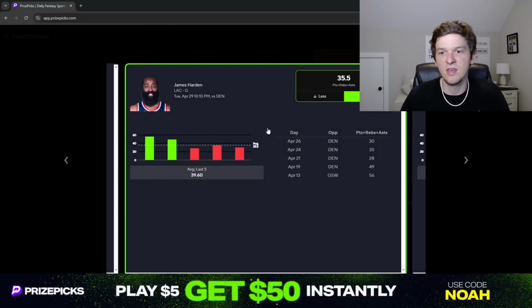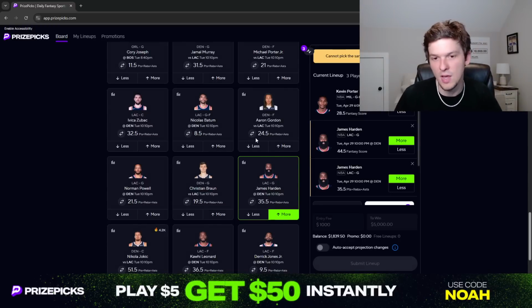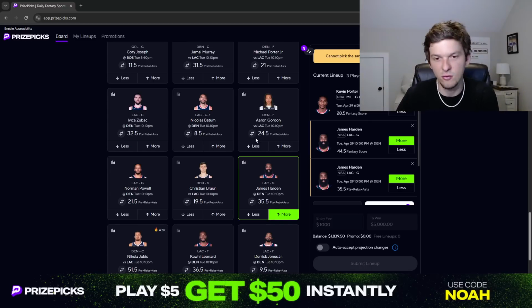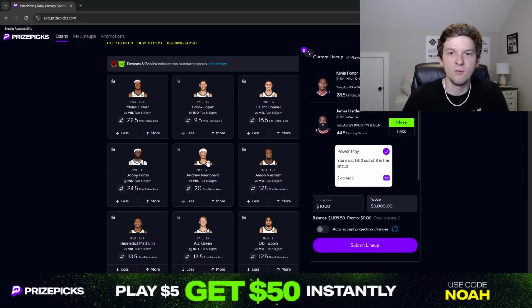Now, there are chances that he could go over fantasy and not go over PRA if he gets a bunch of steals and blocks, or if he has like a ton of assists, because for fantasy score, assists are worth 1.5 points. So like if Harden gets 15 assists, like that's worth 20 fantasy points. So there's definitely chances that he goes over fantasy but not PRA, but I feel like more times than not, if he goes over fantasy, he probably goes over PRA too. So I do like the over on 35.5 PRA for James Harden as an alternative to fantasy score if you can't take that. But these are the 2 props, guys, that I do like for today on Tuesday.